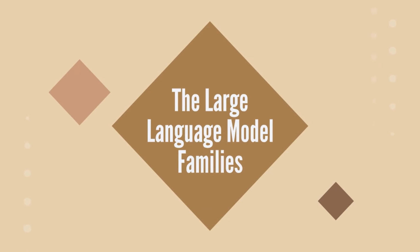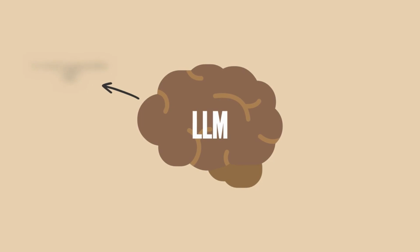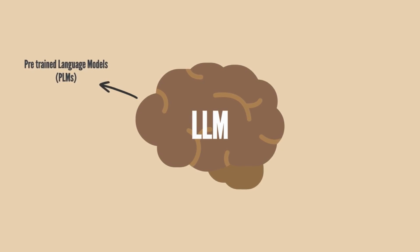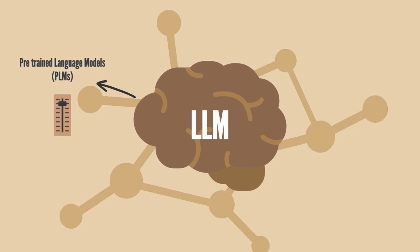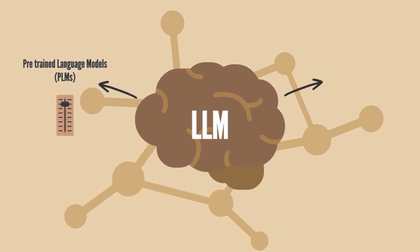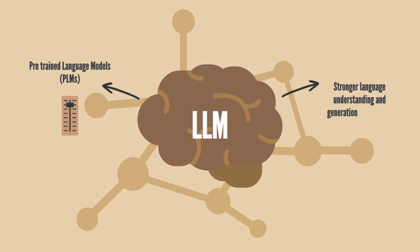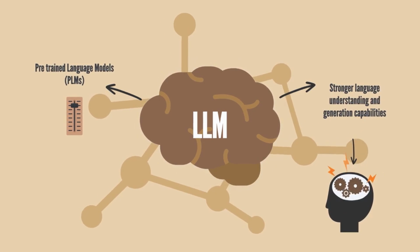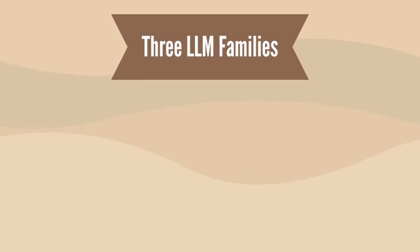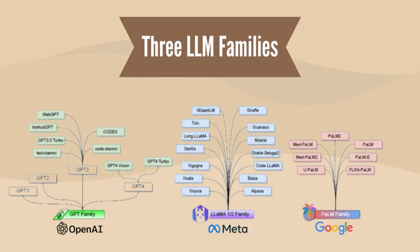The large language model families. Large language models, LLMs, mainly refer to transformer-based pre-trained language models, PLMs, that contain tens to hundreds of billions of parameters. Compared to the PLMs reviewed in another video, LLMs are not only much larger in model size, but also exhibit stronger language understanding and generation capabilities, along with emergent abilities that are not present in smaller-scale models. In what follows, we review three LLM families, GPT, Llama, and PaLM, as illustrated in this figure.